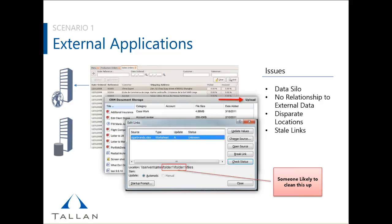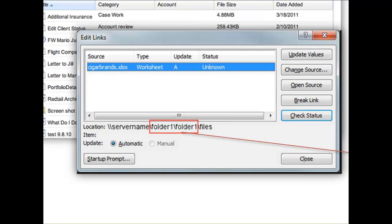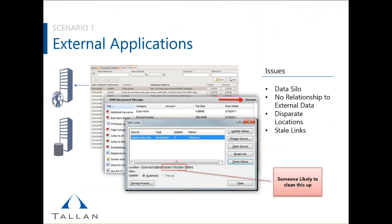And the problem becomes that when I try to link content that's in file shares, for instance, in this case, I have a folder called server name folder 1 files. The problem with storing files in file shares or network shares is that someone else could come in and move these folders around, and now this link will never work. Either I have to clean it up by knowing where I put these links, or the person who's moving the files has to know that they have to go in and clean all the other systems where these links exist.